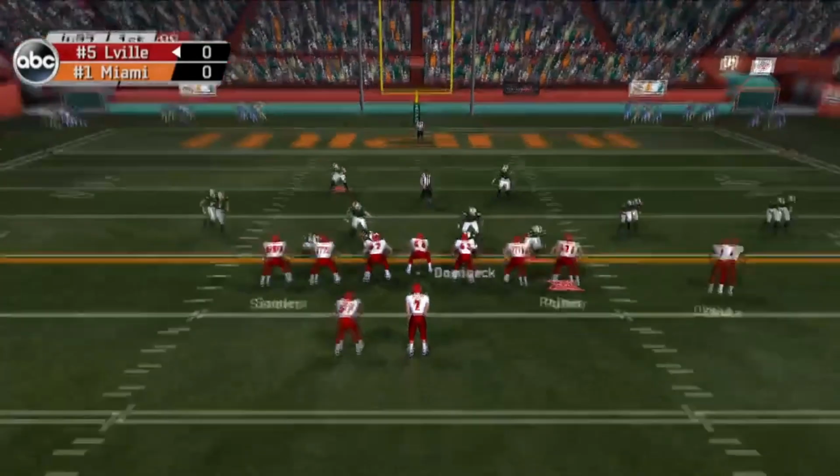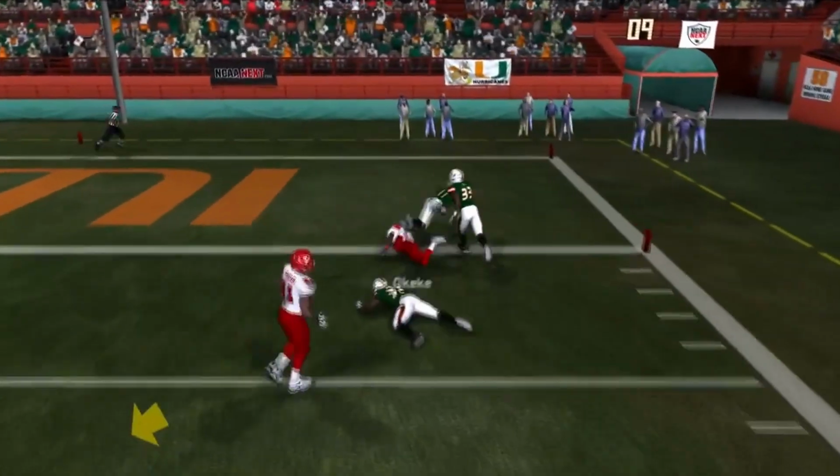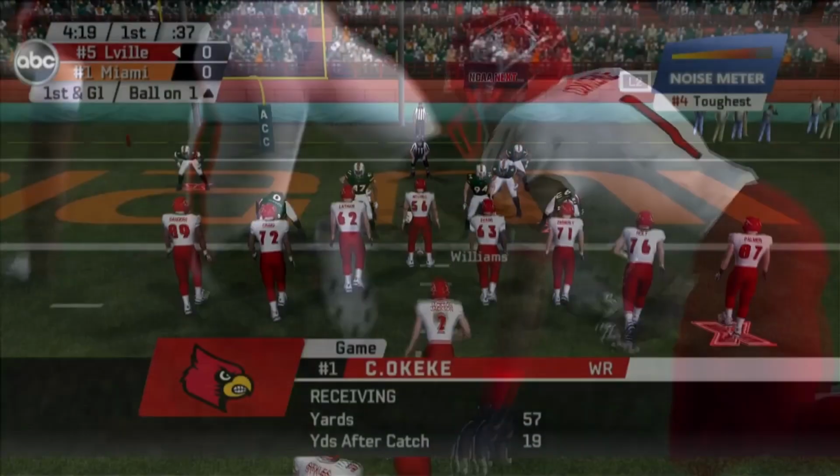The Cardinals come out in the shotgun. Back to pass. Throws it to the outside. They connect again. Kidding me, dude. And he's tackled. Oh, defensive lineman.